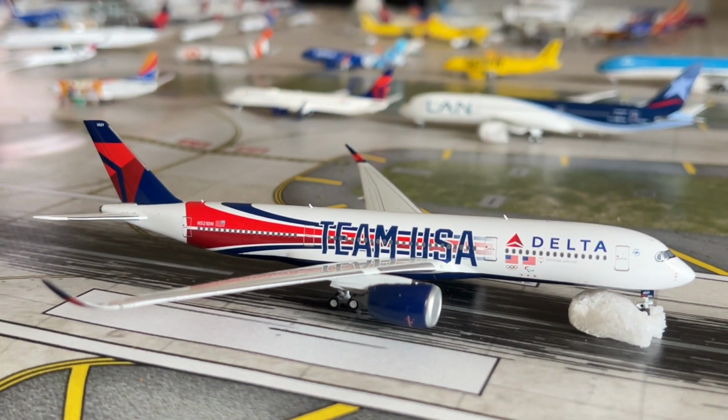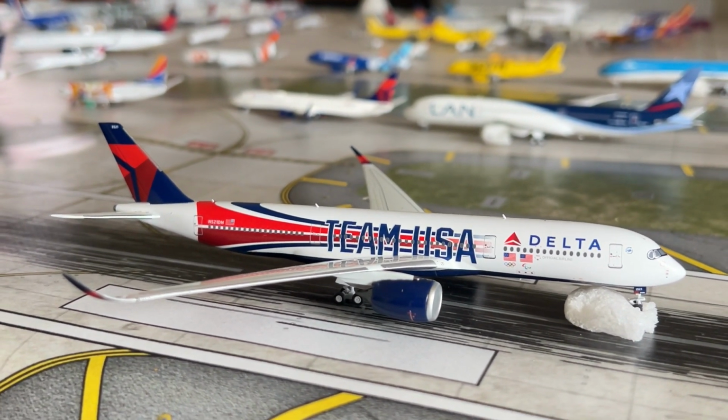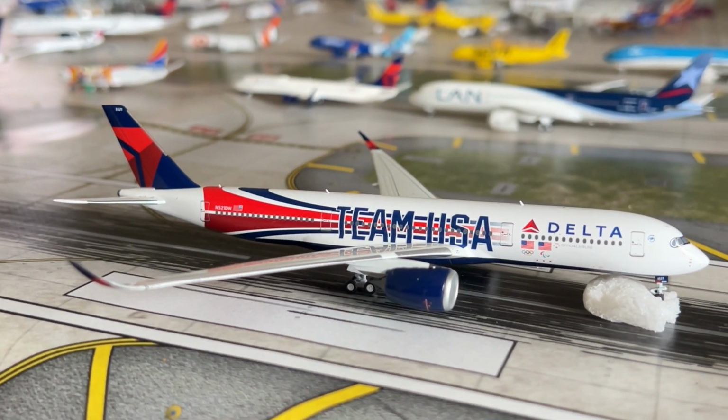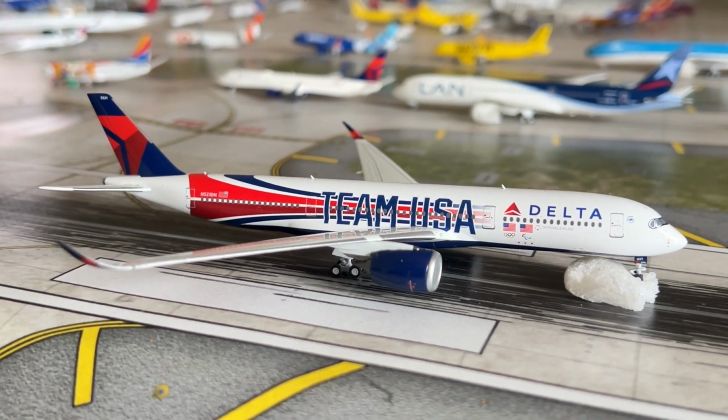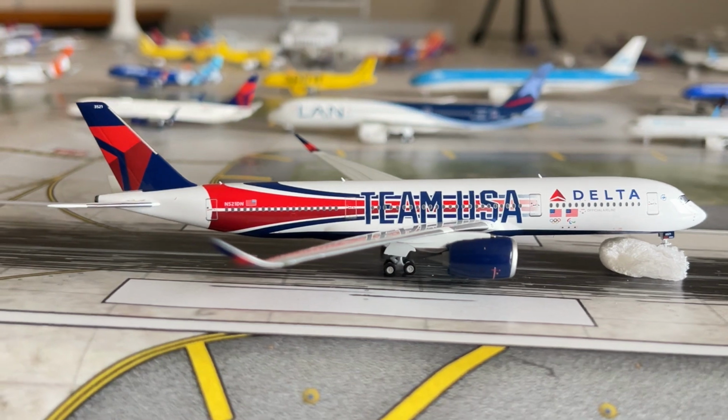But this beautiful aircraft is just arriving from Paris Charles de Gaulle, making a return flight out there for the Olympics. So really cool that I featured this aircraft. And it's interesting to see two A350s in today's airport day. But what a beautiful model over here.